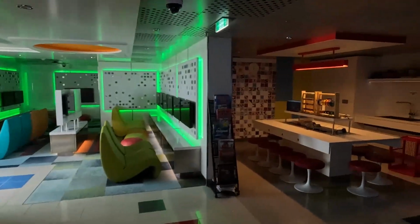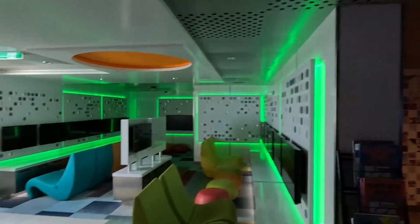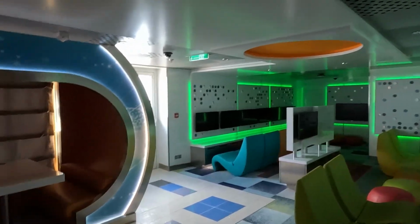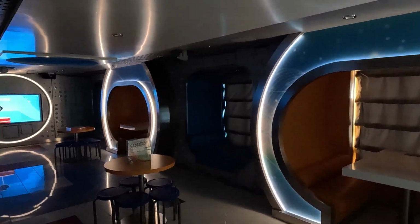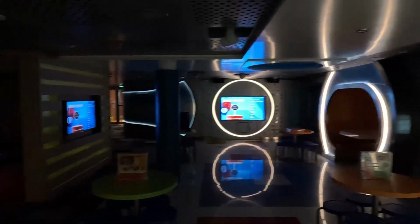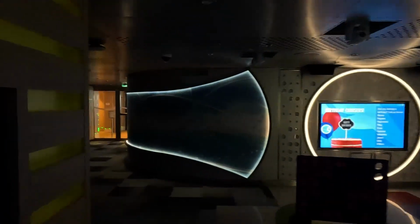TVs with video games. Charging stations at the little tables. Big TVs. Alright. And we are on 17 still.